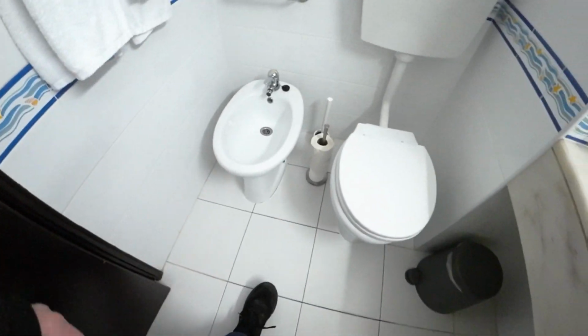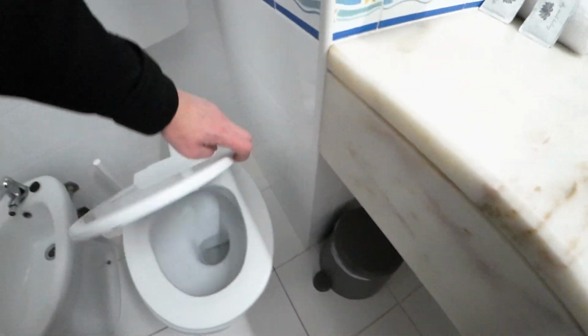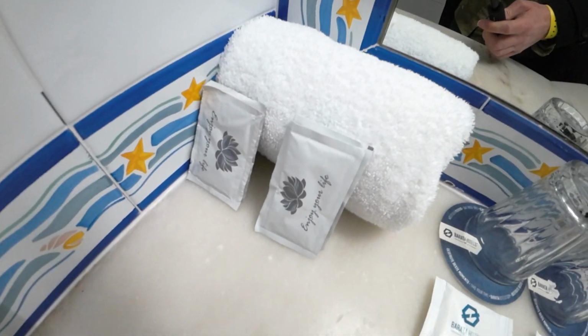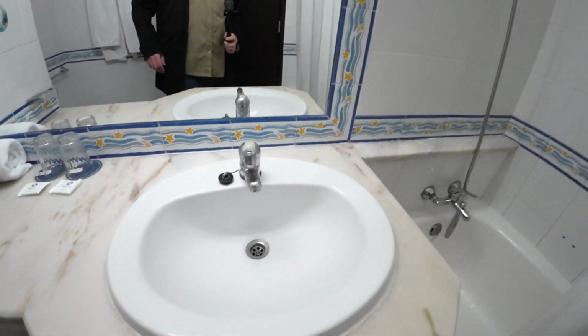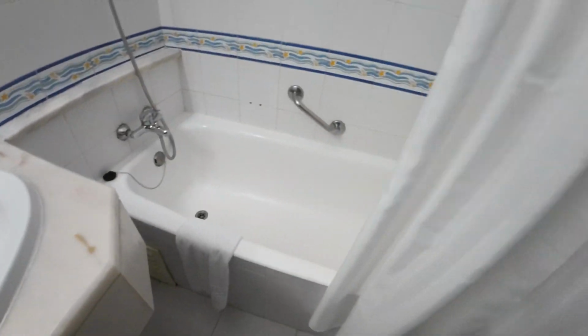A feet wash, a loo roll, and a toilet. An old-fashioned toilet is that. Let's have a look. Oh, looks clean enough. A mirror. Soap, I guess. Cups. Sink. A small bath that I won't fit in. Bath for midgets. And a shower. Okay.